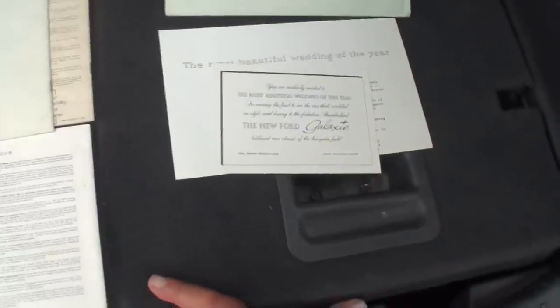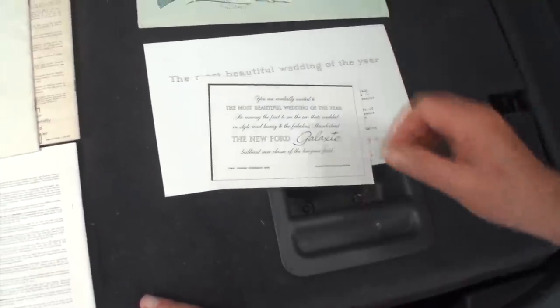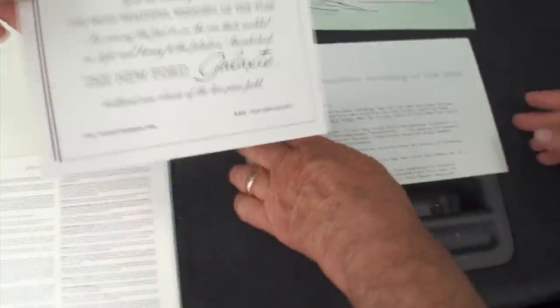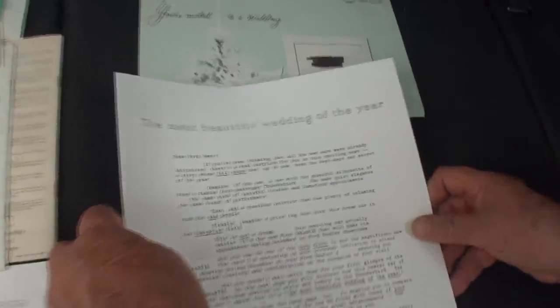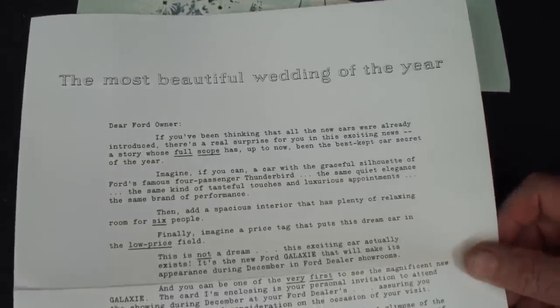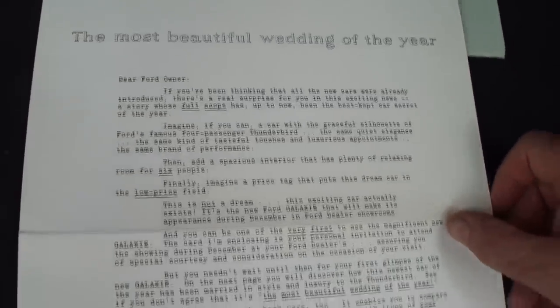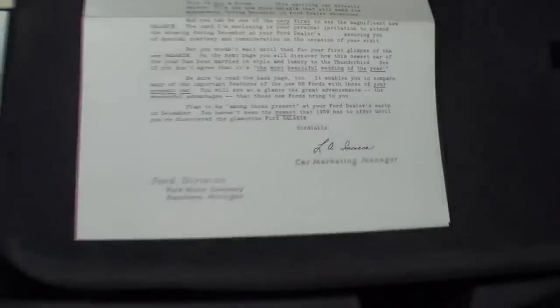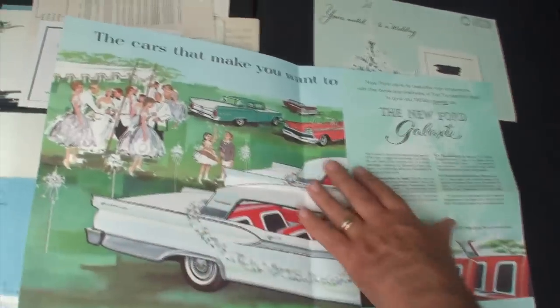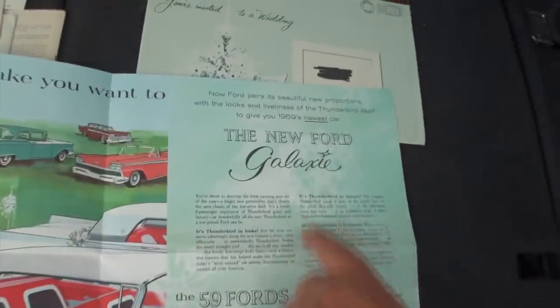Okay, this is something that was sent to Ford customers on their mailing list. Came in this envelope. Yeah, I want to show this. And here's your invitation to the wedding of the Galaxy. And then you open this up, it's a letter from Lee Iacocca. Look at that. He was a car marketing manager back then for Ford. That's crazy. Okay, flip that. So we open it up, and then it's a fold out and it shows this.